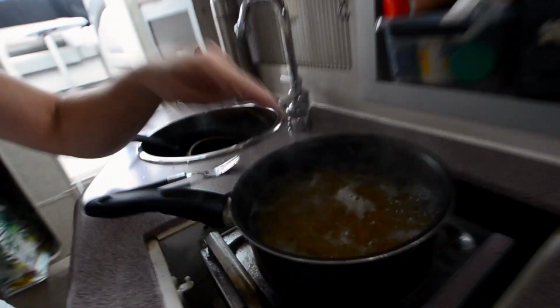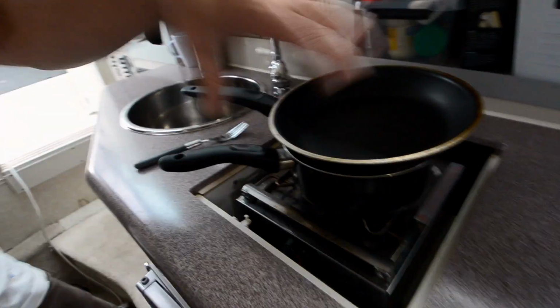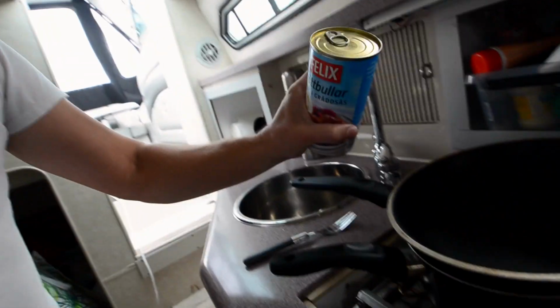Right guys, what I'm actually gonna do now, as this is boiling nice and hot, boom, boom, boom, is put the meatballs here, utilize that heat to be able to heat this up and do it at the same time, so it's gonna be done a lot quicker.